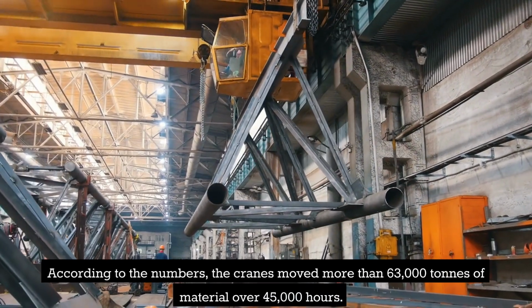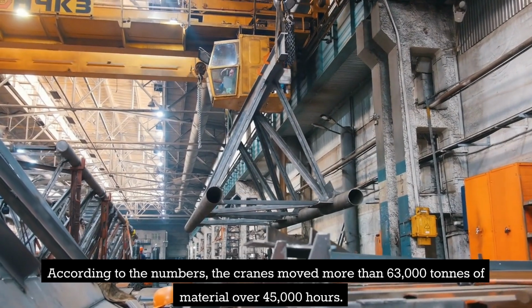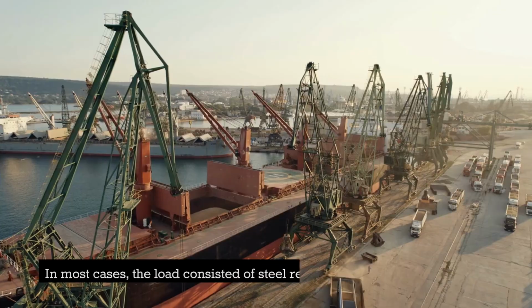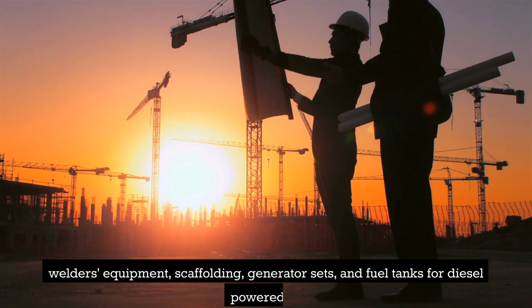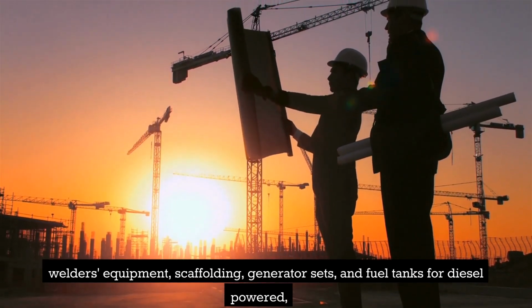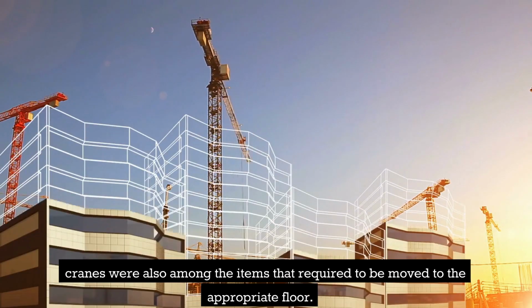According to the numbers, the cranes moved more than 63,000 tons of material over 45,000 hours. In most cases, the load consisted of steel reinforcing beams. Nevertheless, welders' equipment, scaffolding, generator sets, and fuel tanks for the diesel-powered cranes were also among the items that required to be moved to the appropriate floor.